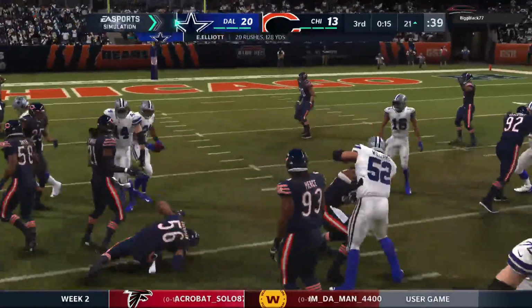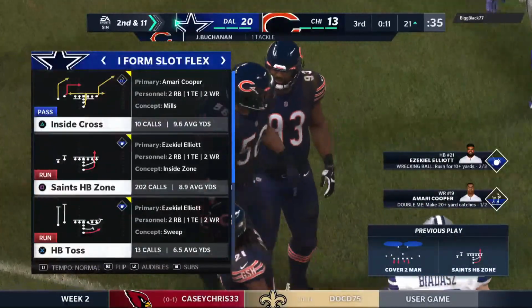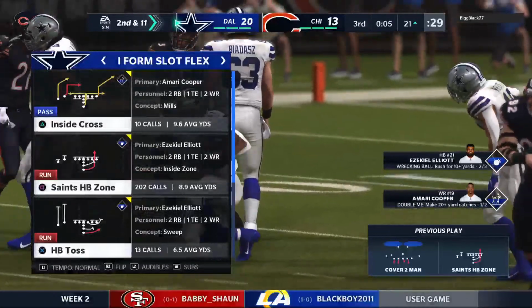He's had his way in this one, but this time they get him behind the line. Officially, it's a 1-yard loss. That's going to bring up 2nd and 11. 21-yard line.